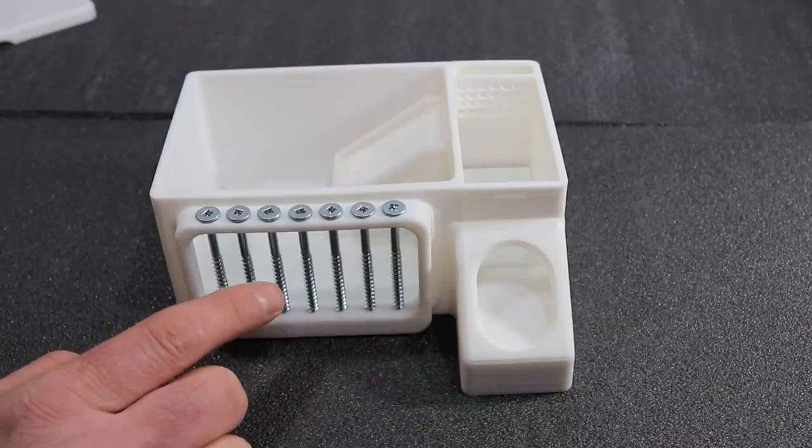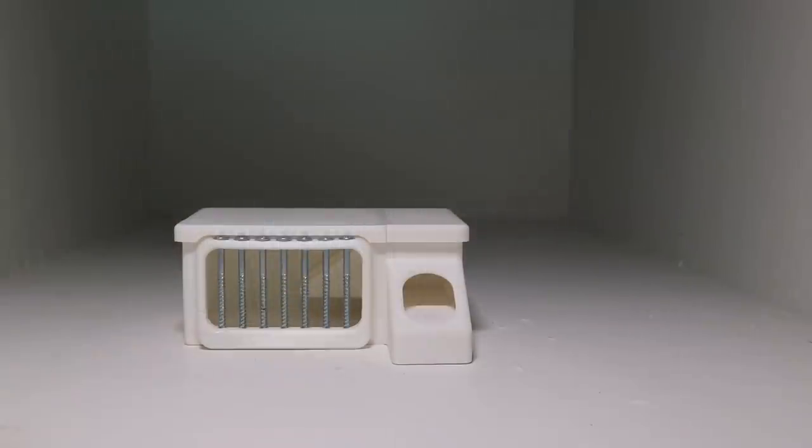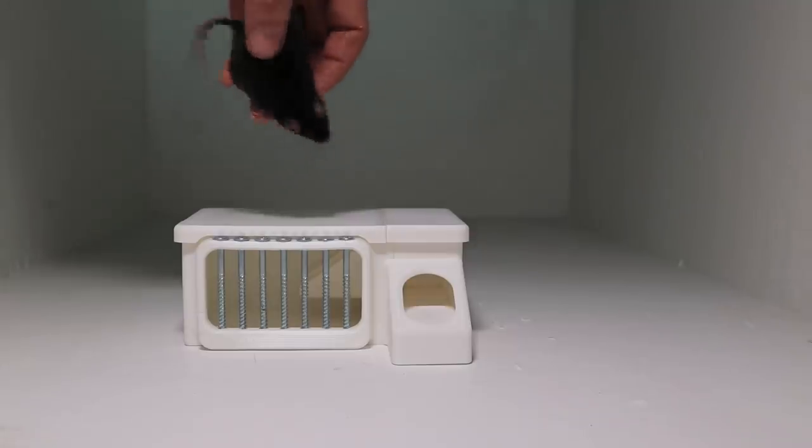I'm curious if this is gonna work. So let's go test it out with our pet mice. See if they'll go in there and get caught. For this test, we'll use our black pet mouse. His name is Batman.